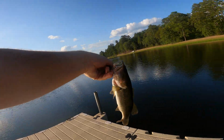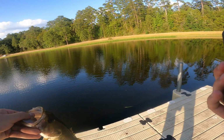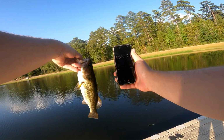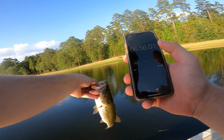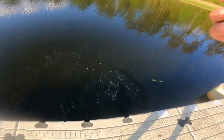All right, guys. First fish of the challenge. Caught him on the creature bait. Let's see what time it is. Okay, we're an hour into the challenge. Caught the first bass of the day. Let's go. All right, let's release him. Man, does that feel good to catch that first bass?